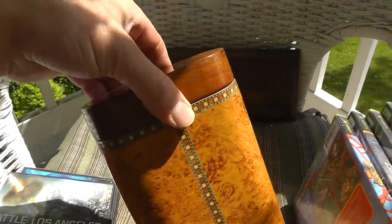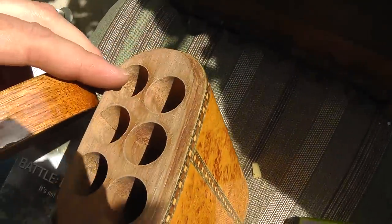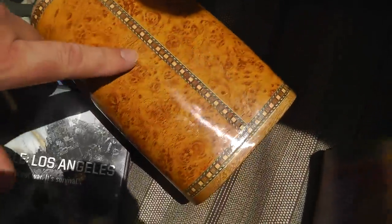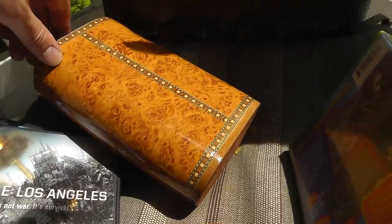This is a cigar holder. Cigar stuff seems very expensive all the time. There it goes. Holds 6 cigars. Nice inlaid wood piece. Paid $10 for that. But seems like a nice quality piece.